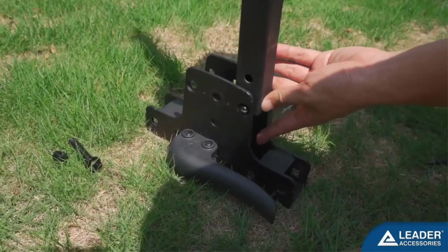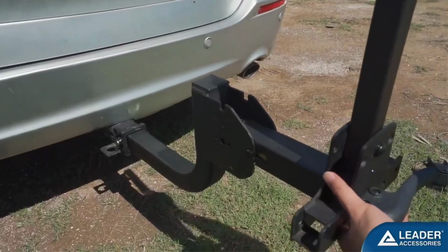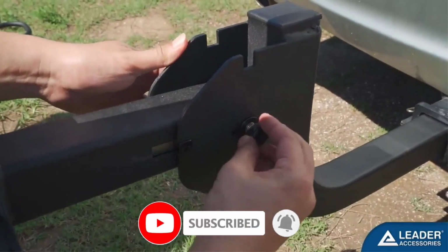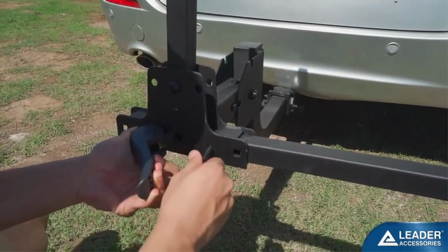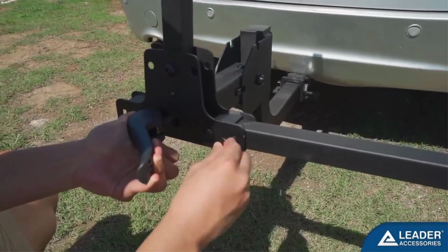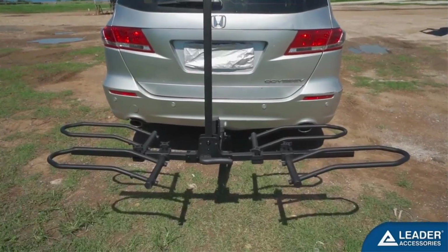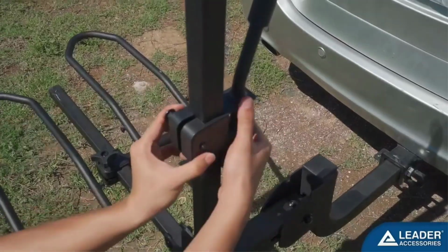The Leader Accessories 2-Bike Hitch Mount comes with extra wide wheel holders, making it compatible with up to 5.5 inches thick tires, which is a great deal for heavy bike owners. The total weight capacity offered is about 120 pounds, along with support for up to 2 bike installations simultaneously. On top of that, the anti-wobble system of this bike rack will keep the crucial components of your electric bike from getting damaged due to excessive vibrations.